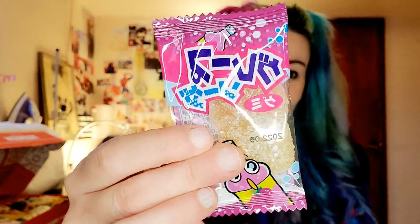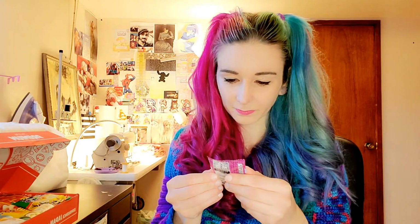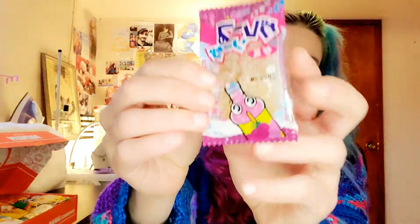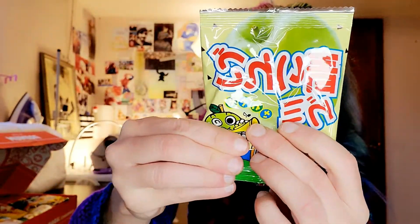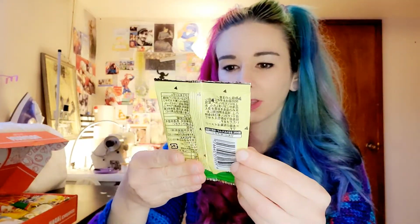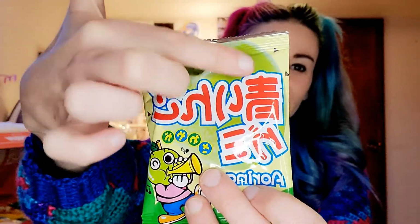Next one. Oh, big things. Oh, I got 2. Oh yeah, candy. Gummy candy. Seems to be cola flavored. Or maybe grape cola flavored. Yum. I love candy. Next one is, yeah, like still chewy candy, like gummy, but a little bit harder. Gummy, and this one seems to be green apple. Green apple. Ringo is apple in Japanese.